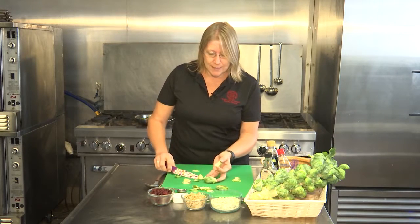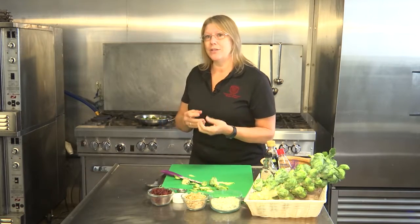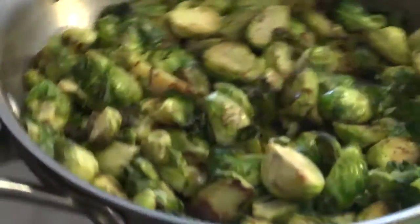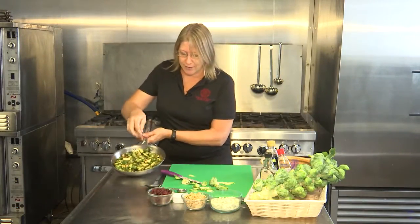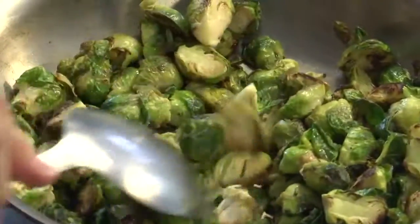So for our recipe today, you will saute these for about 10 minutes until they get kind of brown and soft, and you should be able to stick a fork into them. That's how tender they should be. And so I've already done that because it would be taking 10 minutes to do that. So you can see how they look. They have that brown sort of look to them, like I said.